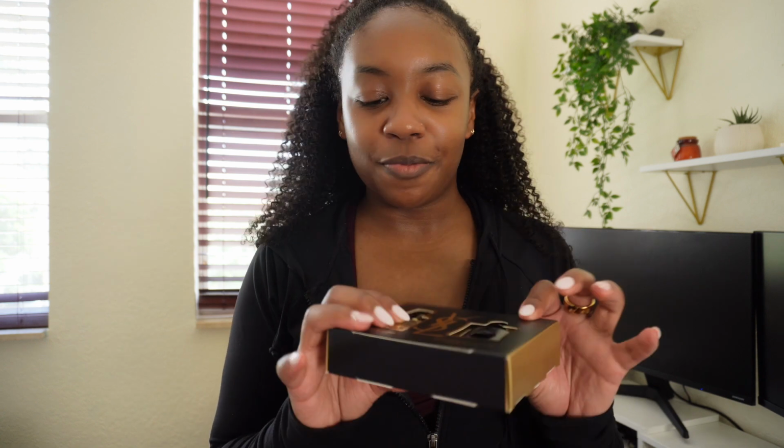I got these, you know, I love a Saint Laurent. So this is the Black Opium and the Libre. This is perfect for travel. Lord. Anyway, so that's what I got from Sephora.